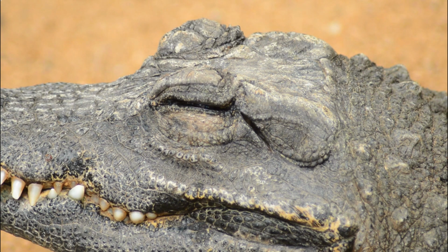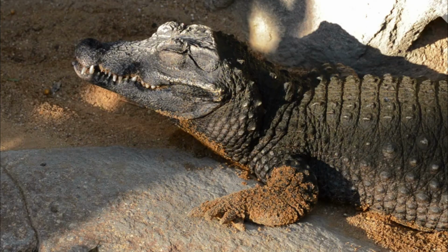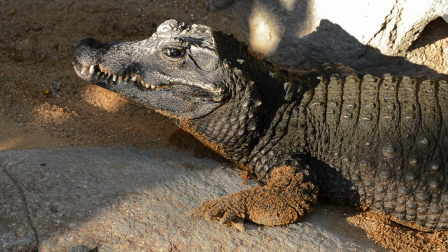The dwarf crocodile, like all species, faces a range of biological challenges that impact its survival and adaptation within its environment. Some of the notable challenges include: Number 1. Habitat loss and fragmentation. The dwarf crocodile's natural habitat, which includes rainforests, swamps, and freshwater environments, is under threat due to deforestation, urbanization, and agricultural expansion. As these habitats are degraded or fragmented, the crocodile's ability to find suitable shelter, breeding sites, and prey is compromised.